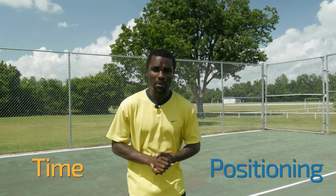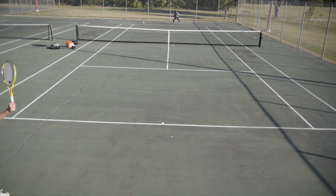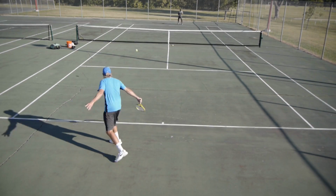Now, what do I mean by time and positioning, and why is that so important to you and your tennis game? If you watch the Grand Slam on grass, Wimbledon, I'm sure people will let me know if I don't pronounce it right, you're going to look for two things, which is time and positioning. And what is time? Time means how much time are you giving your opponent to hit the ball? Are you standing way behind the baseline, giving them more time to prepare, or are you standing closer to the baseline, giving them less time to prepare? Especially when they're in trouble, are you moving forward, taking away time?